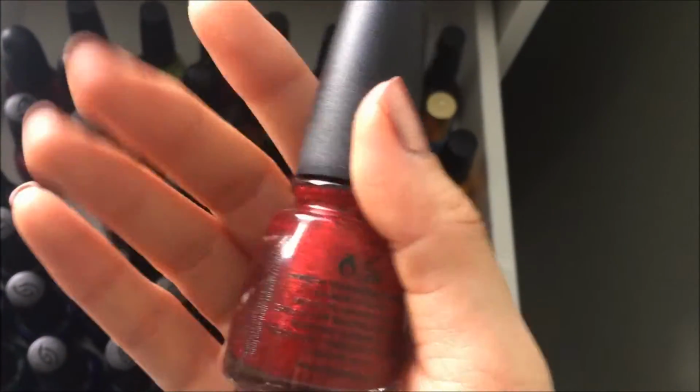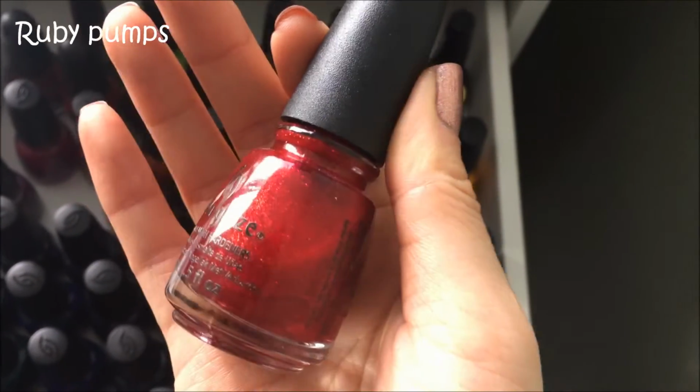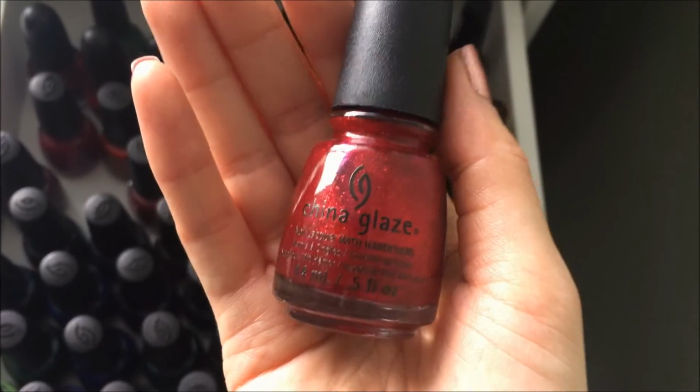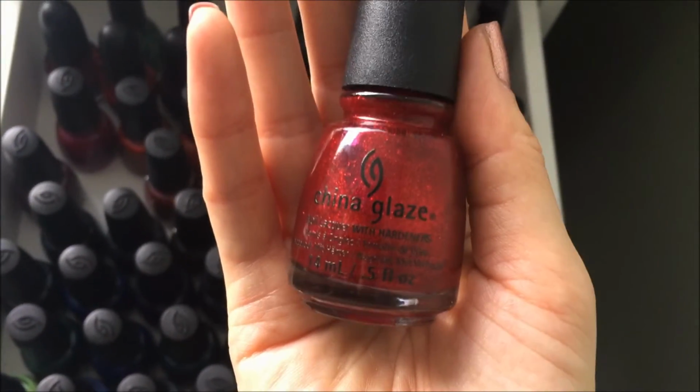Then I have Ruby Pumps. Ruby Pumps is one of China Glaze's cult classics, I think, and it's awesome. I don't need to say more about that.